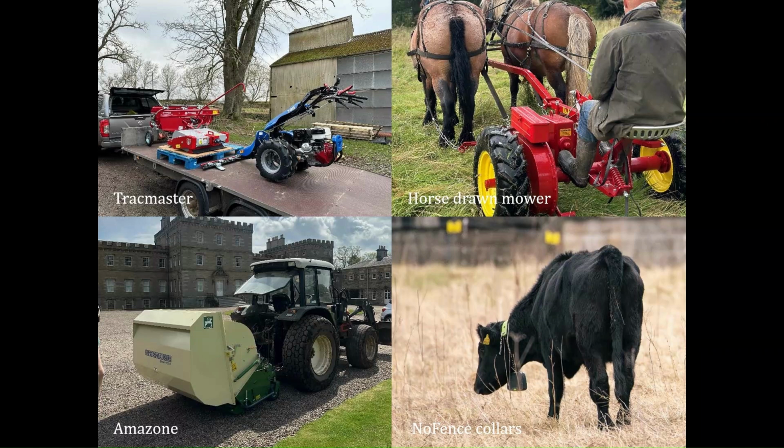Down here we have our Amazon machine, which is a cut and collect machine often used by local authorities on public green space. It's really our wet weather backup option. So in a really wet summer where you can't make hay, you could use this machine to cut and collect and have a sacrificial corner of the field where you can leave the cuttings. We also have lots of livestock involved in the project. So cattle, sheep, ponies, even pigs have been used.